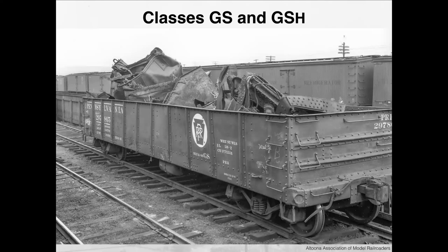Here's another shot of a GS that's also been upgraded to AB brakes. It's a good photo because you see the long angled grabs on the end there, as well as the one that went across the center of the top of the end. Good view of the Karmer uncoupling device as well.